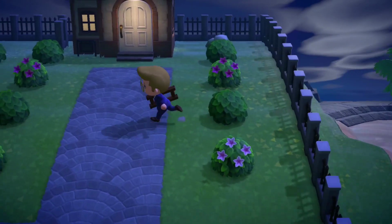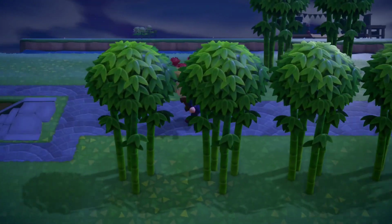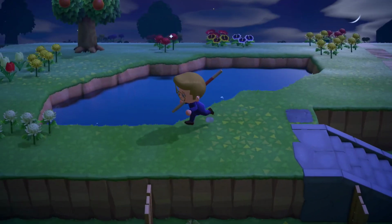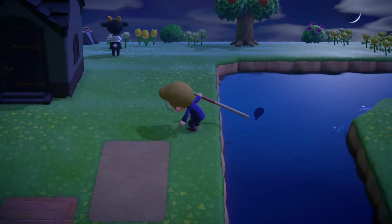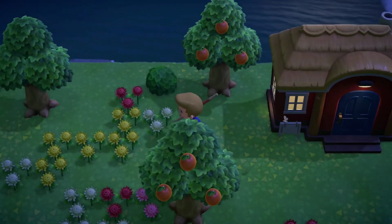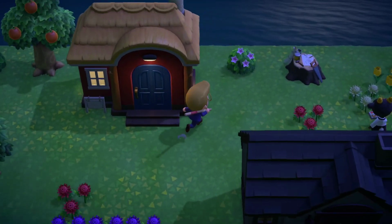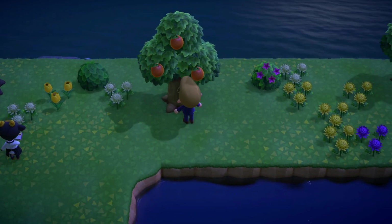So I need more bushes here that actually have flowers. I'll have to go to Lionel's house every season and change his bushes to ones with flowers, I think. Because if you're rich, you would never have bushes that don't have flowers. Like, what kind of idiot do you think he is? Alright, let's scoop up some of these bushes that are Lionel worthy.